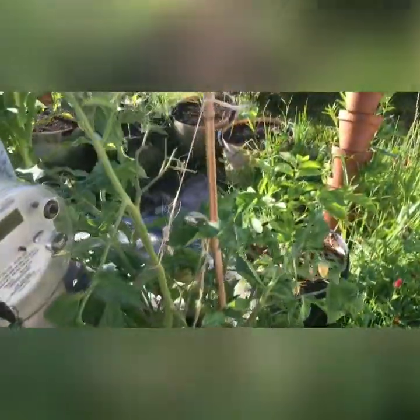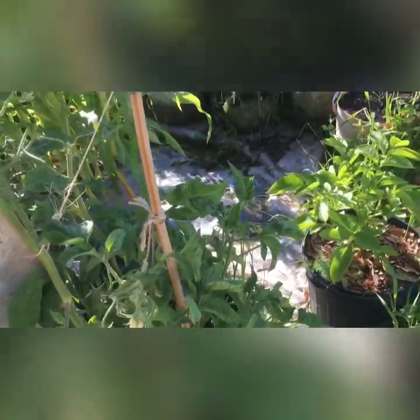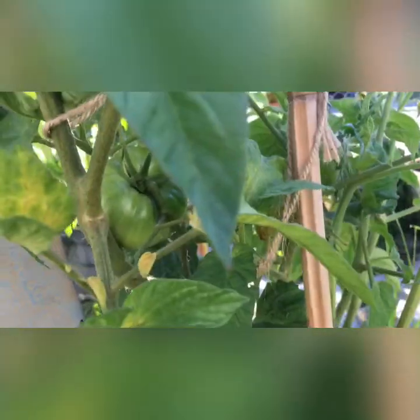This is a yellow brandywine. I don't think these are going to be very productive. I've only seen a couple fruits per plant. They are nice looking fruits.